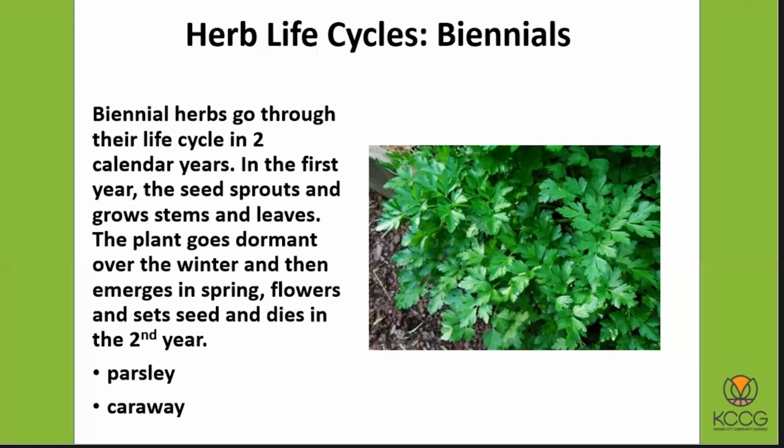So like parsley, it goes dormant over the winter, and then it comes up again the next spring, and then it flowers, and then it sets its seeds, and then it usually dies. There are not as many biennial herbs, but a couple that are most common would be parsley and caraway.